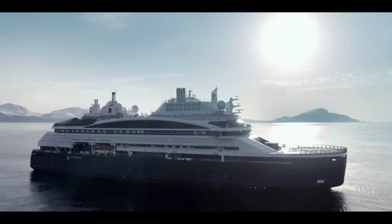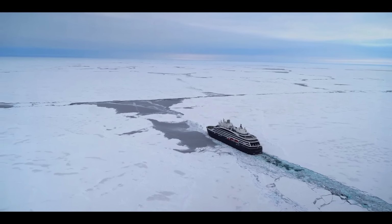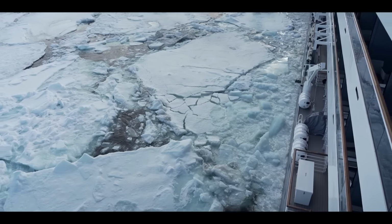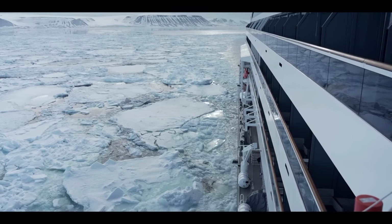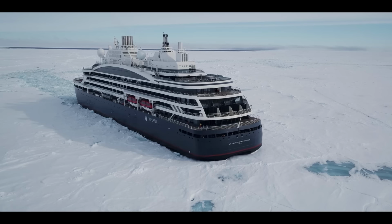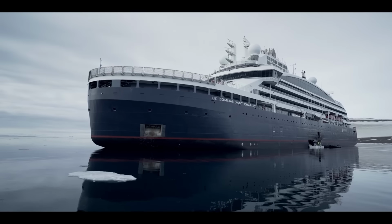Measuring 492 feet long and weighing 30,000 tons, the Commandant Charcot is the first cruise ship ever built with an ice-breaking function. Capable of tackling even the thickest ice, this next-generation vessel exhibits a revolutionary design and is equipped with cutting-edge technologies. Its design and construction have led to one of the most exceptional adventures in the history of navigation.